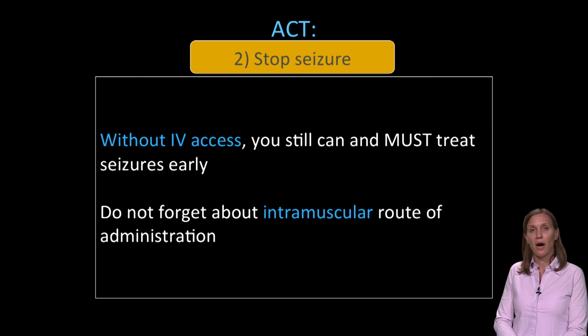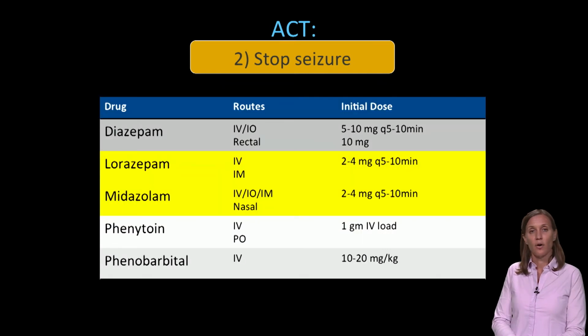So don't forget about other routes of administration. Intramuscular is a rapid and easy route. Also, there are other routes as well, such as per rectum. So midazolam and lorazepam are two commonly used medications that can be given intramuscularly.